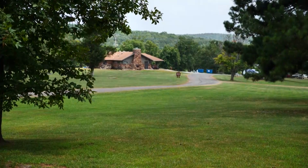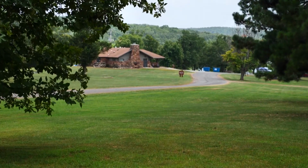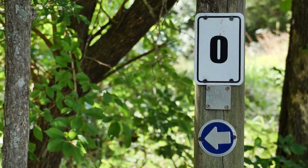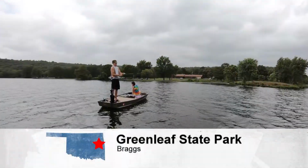We've got our family fun trail. It is paved for anyone. It's 1.5 miles. Hiking is a big draw to Greenleaf for many people, and there are those who birdwatch. But there's another big draw here, the sublime beauty of the lake and the fishing too.